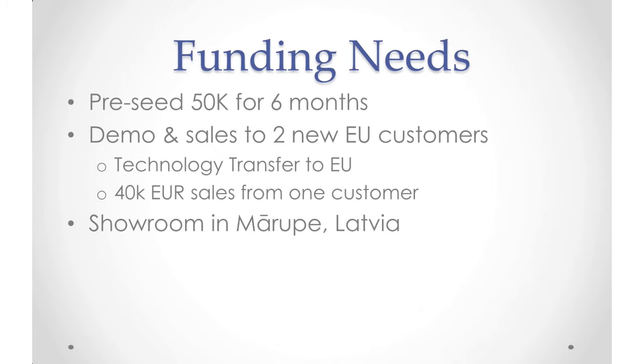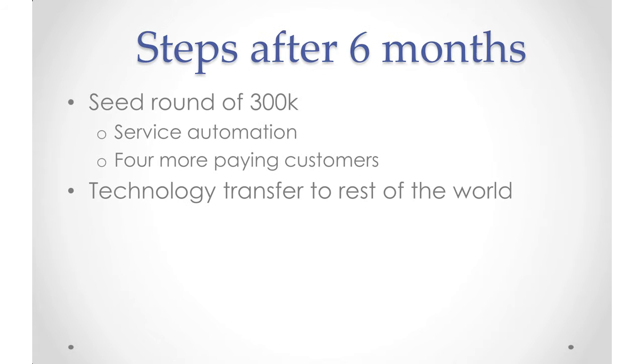A prudent estimate of what we will get out of this is sales of 40K from 1 paying customer. And we plan to start a showroom here in Latvia for our technology, predictably in Mārupe, where the closest accelerator is located. We've also thought about our steps, which we will take later down the road, and I'll be glad to elaborate on them later.